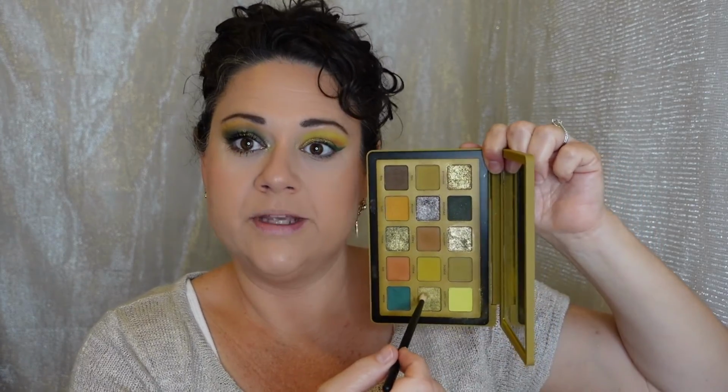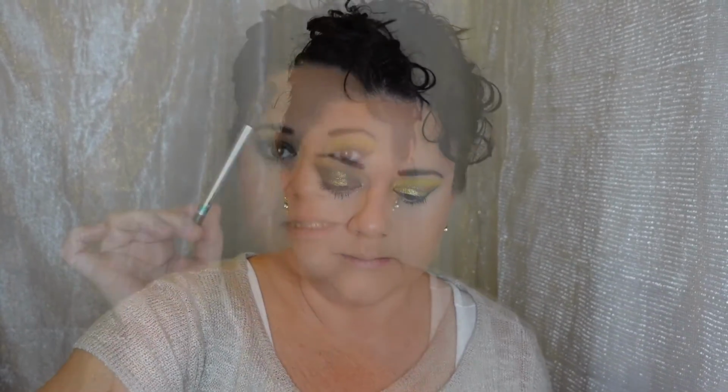And there's actually a base color to that shade right here. So what I'm going to do is I'm going to take the same brush. I'm going to go back into this one right here, the one that is the metallic. And let's see if we can brighten up that inner corner a little bit. Yeah, there we go. A little bit of brightness there. Bring it up. Okay, very good. Very good, you guys. All right, let's do the tight lining and then the mascara, and then we'll move on to the lips.